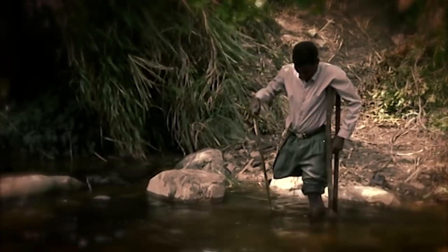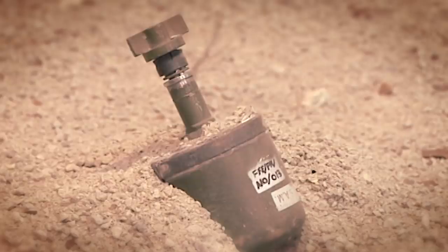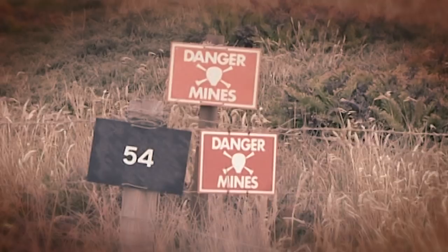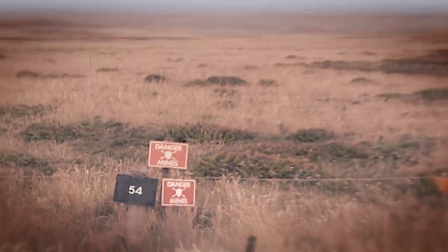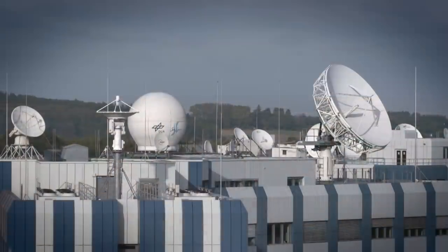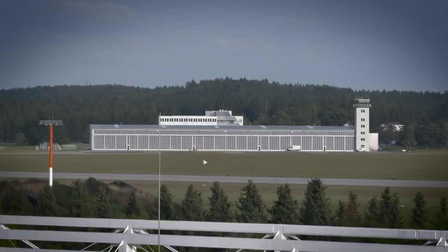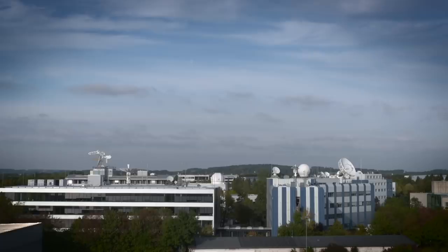Each day, around 10 people lose a limb to an explosive remnant of war. More than 100 million mines are buried across 60 countries, many of them the poorest on the planet. And they also prevent communities from using the land for farming. To meet this challenge, German scientists hope a new method of detecting hidden ordnance could lead to the fast and safe clearance of minefields.